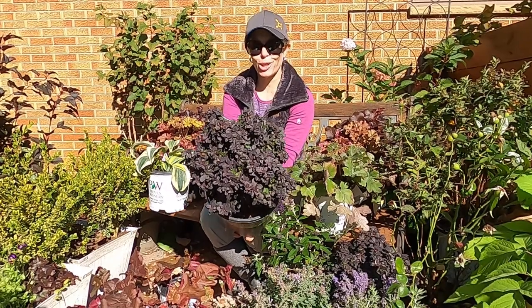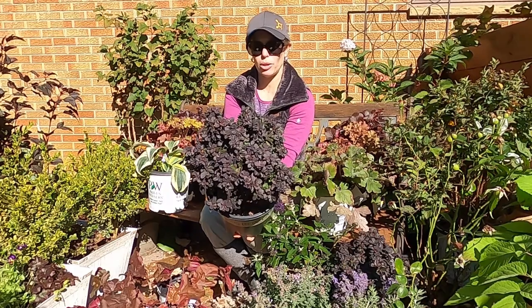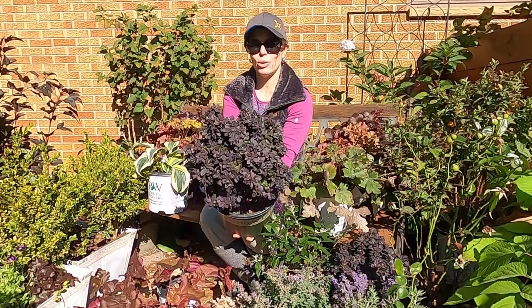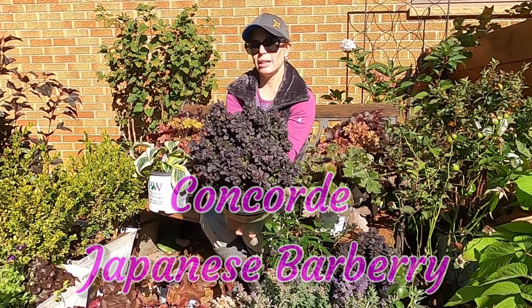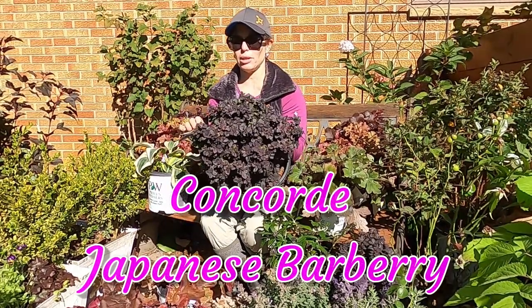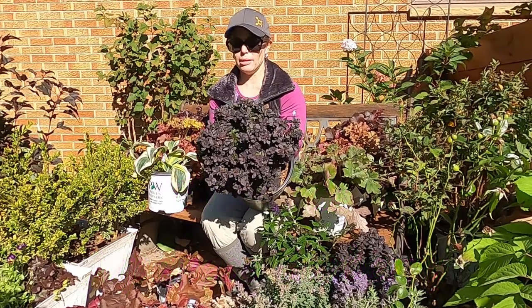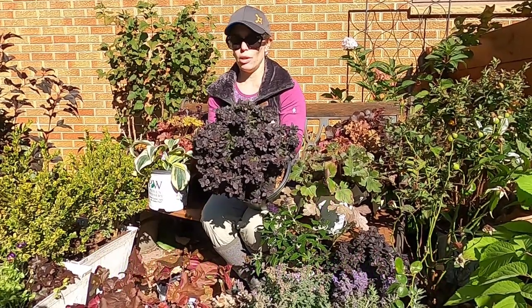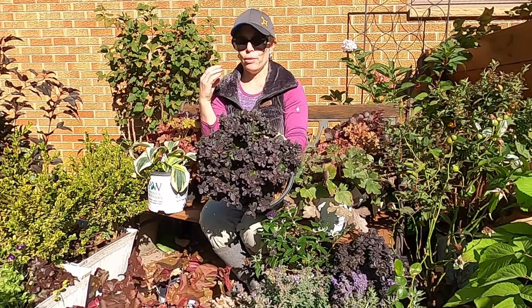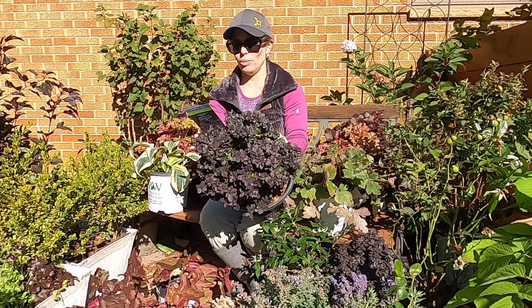Next up, another small shrub. This one's from Monrovia, and I love this. This is a full sun shrub also, and it is the Concorde Japanese barberry. And I like this one because it stays dwarf. I have two of these in my yard already, but the color on them is simply magnificent. I love how they stay this color for most of the year. So foliage can have such a dramatic impact within your garden, and I love to play with color.